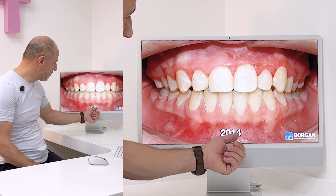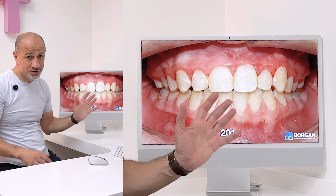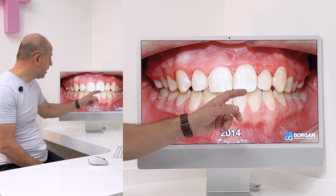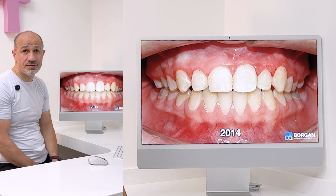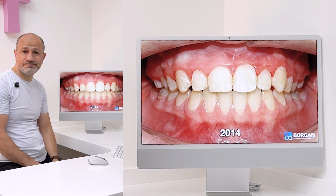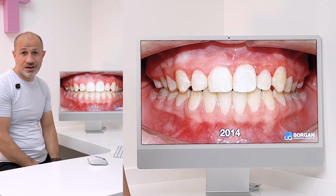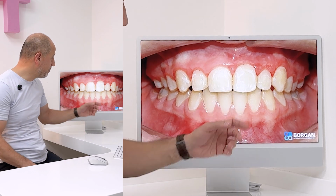So this was in 2014, and she was not a cooperative patient. Sorry, Ala, you were not cooperative. That's why we had some white lesions, but it was a very successful treatment. And again, I bonded a fixed retainer from lateral to lateral in her case to keep the correction stable for a while. Again, this was in 2014. She left the practice. We tried to have her in the practice. We called her, but without any response. She was gone, except for the video on the YouTube channel. I wished I could have her back to the practice, to see what's happening to that upper left central.